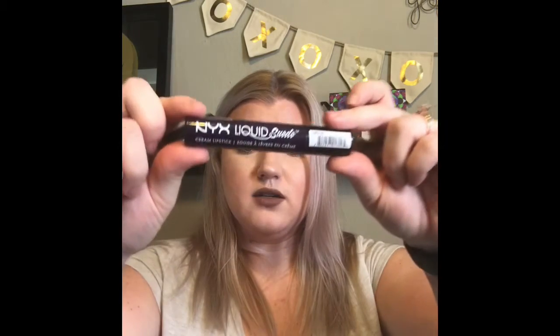And yeah, so along with the liquid suede cream lipsticks. So that's what that looks like. I grabbed a few of these. I have a few different shades of the suede ones. I have, I don't know, too many shades, okay? Too many shades, let's get real.